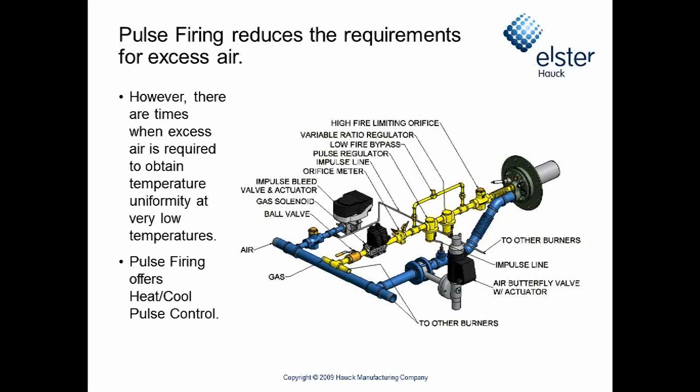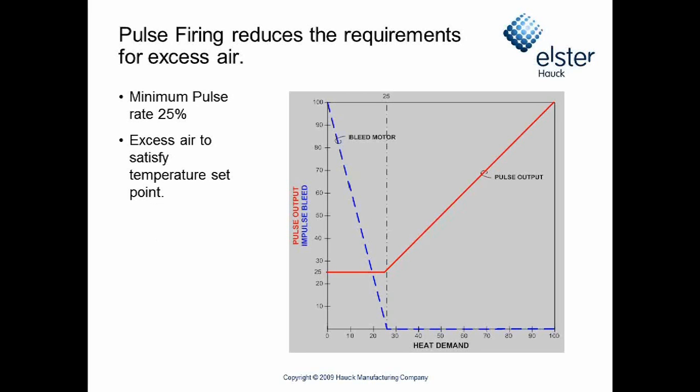With the heat-cool pulse control, you have your standard air solenoid valve for a pulse fire system, your standard pulse regulator. But what we also do is incorporate a second impulse bleed valve and an impulse bleed regulator into that gas line. What that allows us to do is reduce the gas going into the system. So at those excess low firing applications, we've taken furnaces down from 2600 degrees F all the way down to 180 degrees F. So we've successfully pulled these burners down well below any modulating furnace that would operate high-low, or modulated high to low.